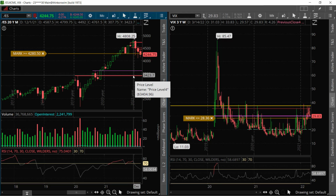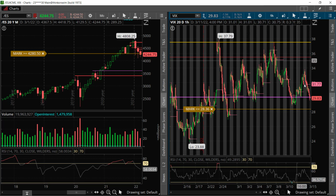There is no panic in the market right now. Take a look at the VIX here. The VIX sold off heavy into the FOMC meeting. Once we're past this meeting, if they meet expectations or are more dovish than expectations, the market's going to go up. It's most likely going to move to the upside. VIX will drop sub 27 probably, and we could see ES head for 4,400.